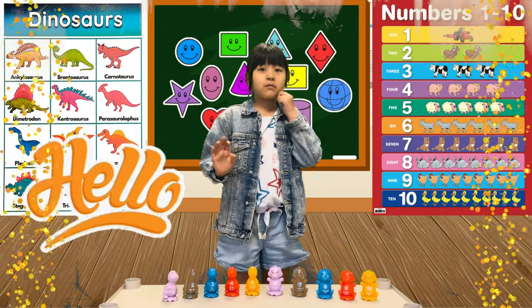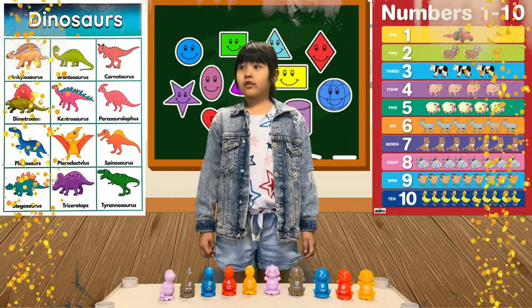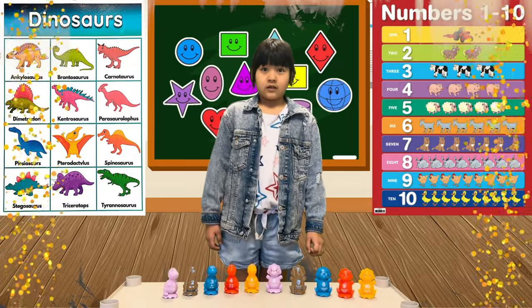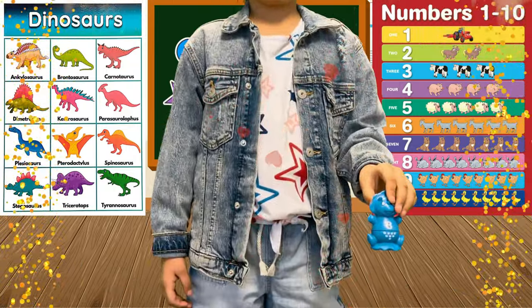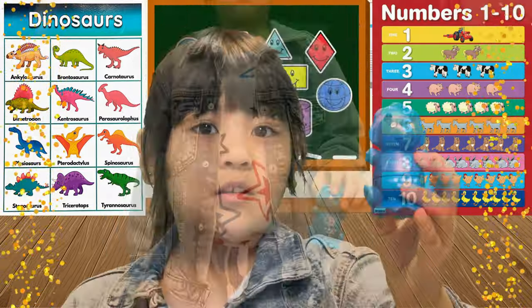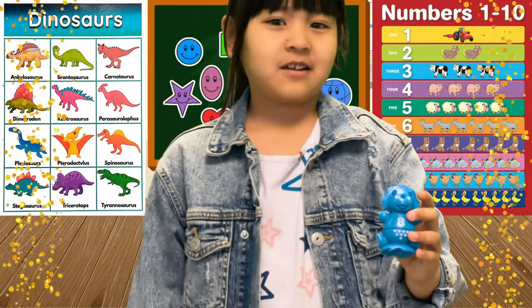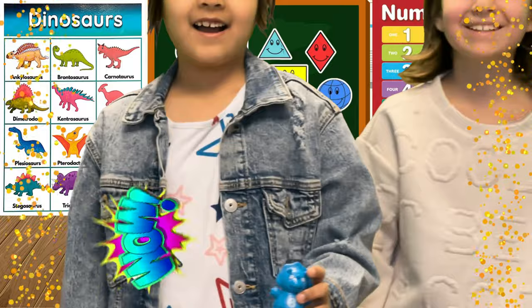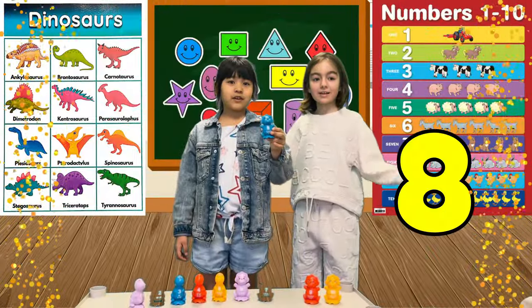Hello, my name is Hannah, and today we're learning about numbers and shapes. My number is 8. Oh, where's my friend? Daddy! Go! Here! Wow! This is number 8.